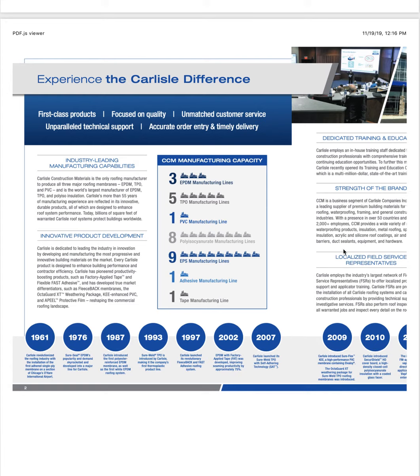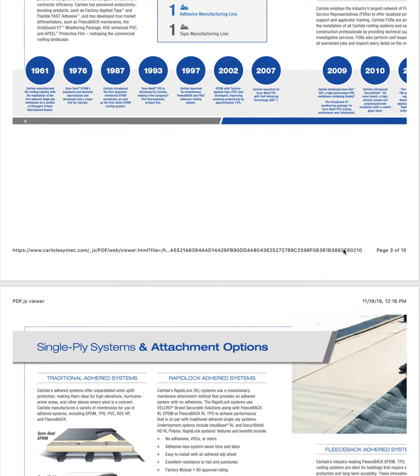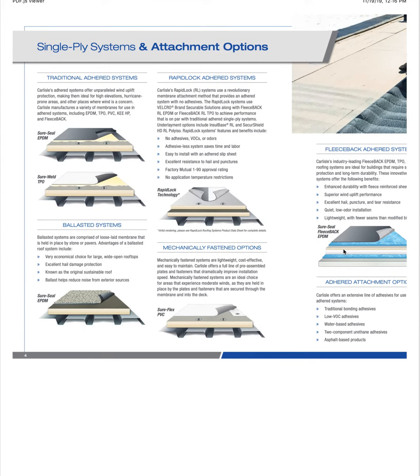So experience the Carlisle difference: industry-leading manufacturing capabilities, innovative product development, dedicated training and education, strength of the brand, localized field service representatives. They really do bring a complete package, everything you could ever want from a roofing supplier, including great roofing products. Now, to get into the roofing products, single ply systems.